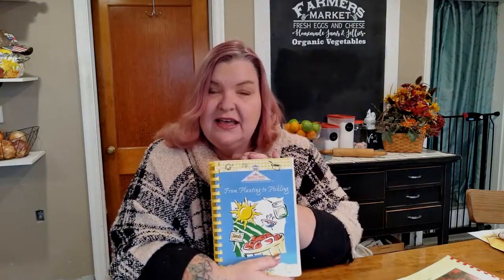This one was very unique. This is From Planting to Pickling. This one doesn't have the personal touches that the other ones did, but for a quarter, I couldn't pass it up. This has all kinds of desserts, all kinds of recipes. There are tips in here for every month to tell you what you should be putting in the ground, what you should be harvesting, what you should be doing with your garden. This is really great. This is a great little book. I can't wait to look through this one as well.